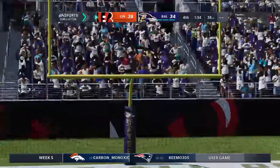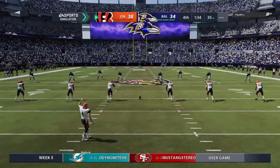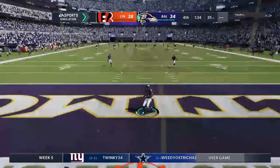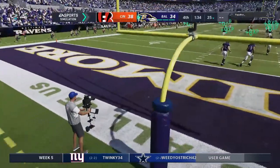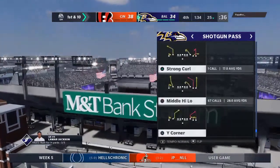And that will make this a 4-point game. Makes the score Bengals 38, Ravens 34. So they throw the pick 6. They'll get another shot at it now as this one's in the air. And they will not get a chance to return this one as it's through the end zone for a touchback. 25-yard line.